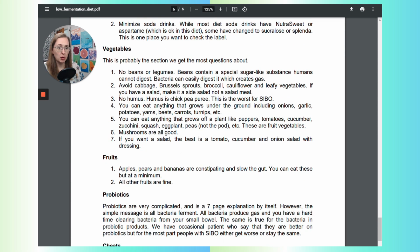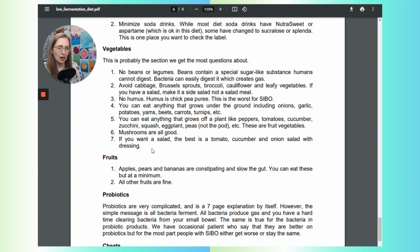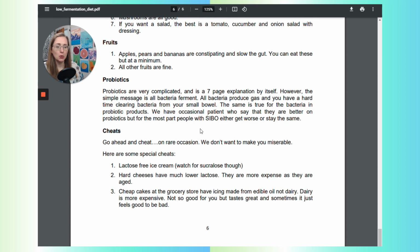And then vegetables, they just put on here, no beans or legumes, no hummus, cabbage, Brussels sprouts, broccoli, cauliflower. Again, these are going to be some of the more high FODMAP vegetables. Mushrooms, they say, are okay. You can eat anything that grows off of a plant, so that opens up a lot more options. Fruits, they basically say apples, pears, and bananas avoid, but all the other fruits are fine. So this ends up being the most freeing of the diets. And they even say some cheat ideas, lactose-free ice cream, hard cheeses, even cheap cakes from the grocery store. That amuses me that they put that, but it's true.